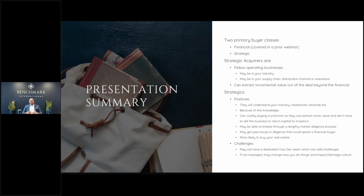Obviously, there are some challenges. We talked about some of the challenges of selling to a strategic. They don't tend to have a dedicated corp dev team, which really can make the process clunkier. It can lack some conviction, and it tends to wander more aimlessly. Now, our job is to keep it on track, and we're quite good at that. But some deals don't have us, unfortunately, and they can take more time.